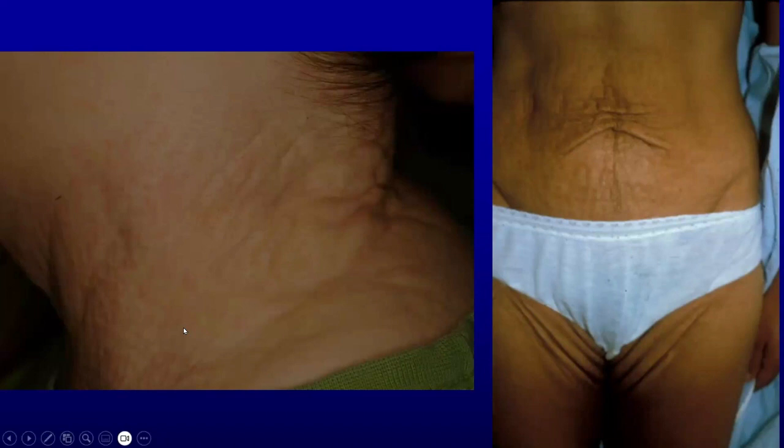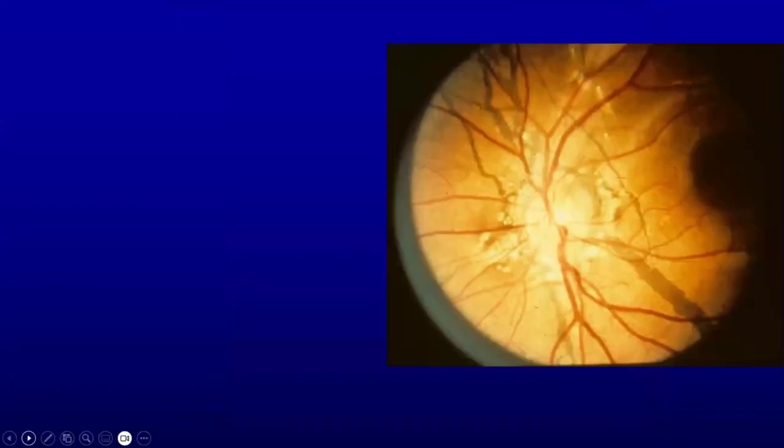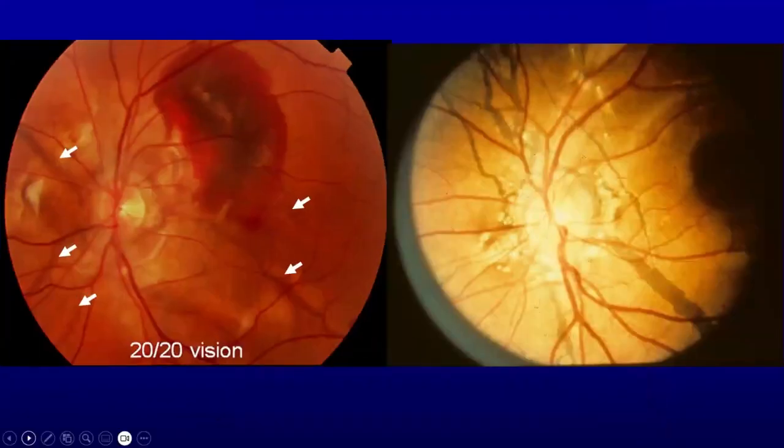She's not overweight, but she's got the skin of a 90-year-old, despite being an exerciser. So the other places where you have elastic fibers are in a membrane that is behind the retina, which is called Bruch's membrane. And what happens in PXE, and I think you can see it beautifully in this African-American patient.